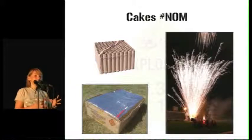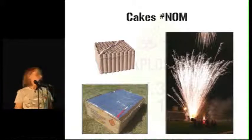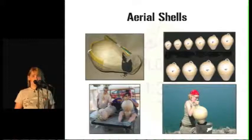Cakes are awesome because you plug one fuse in, you put them on the ground, take the box top off, and you get 1,000 explosions all at once. So, and they're not chocolate, but they're very cool.